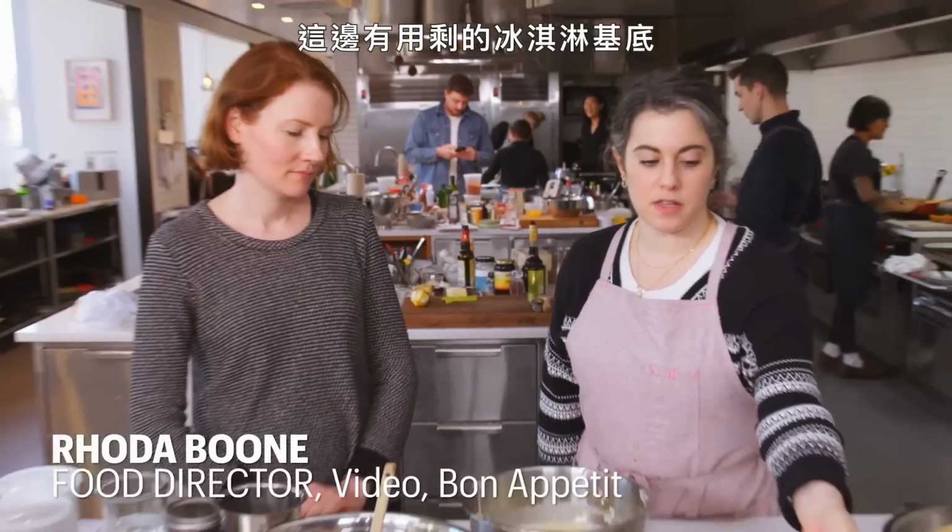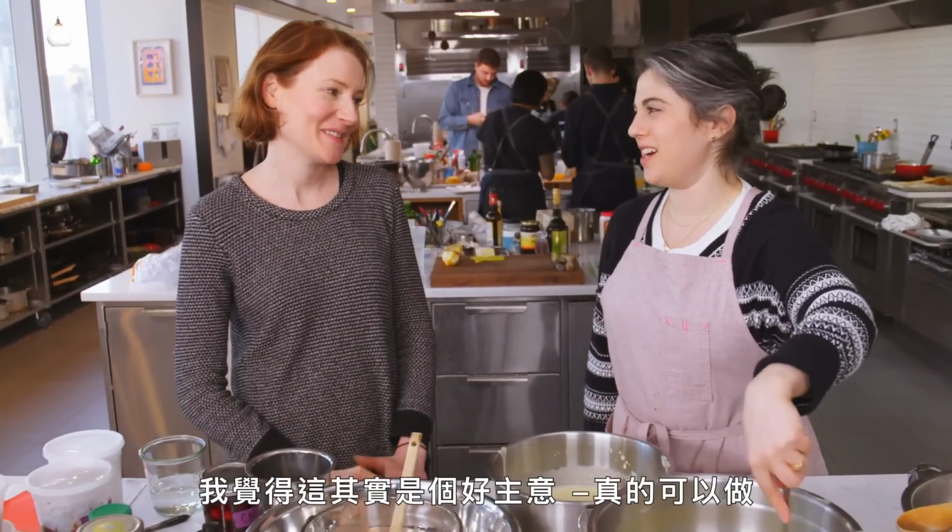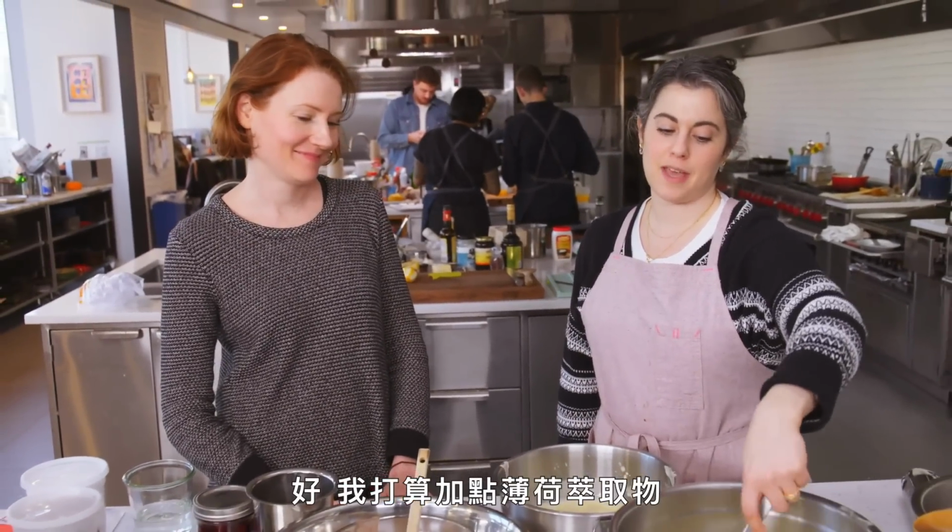So I have leftover base. That's just plain creme anglaise. Chris wants me to make mint chip, which I think is actually a good idea. I think you should. Okay, fine. So I'm just going to add some peppermint extract to this.